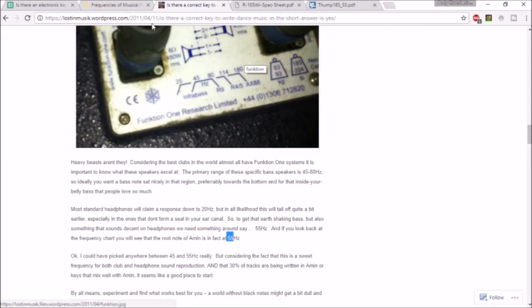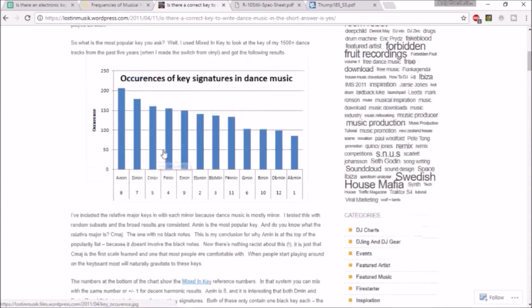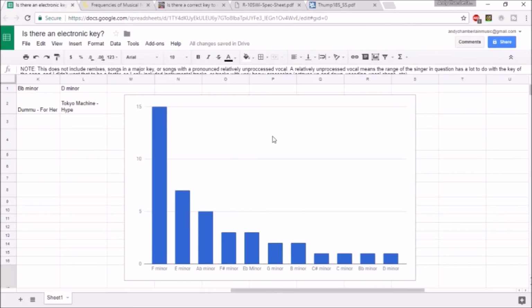A is 55 hertz. Yes, it is. Makes a lot of sense. Okay, good. So that makes a ton of sense, but we have different data than that.